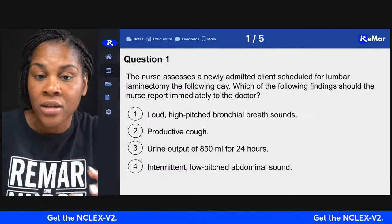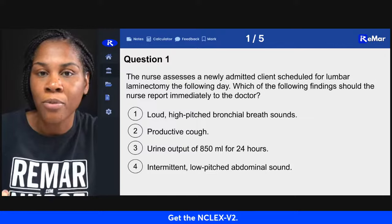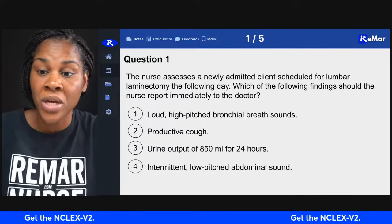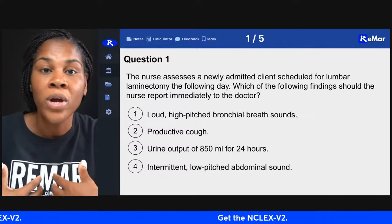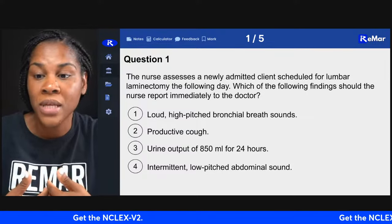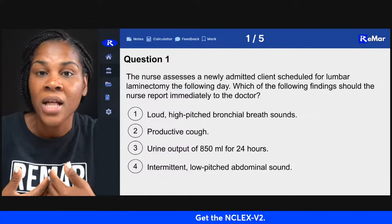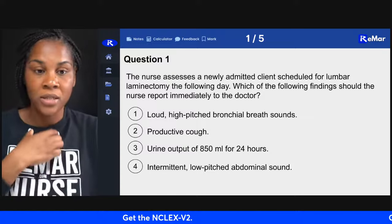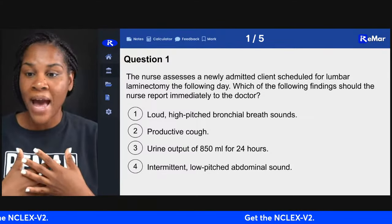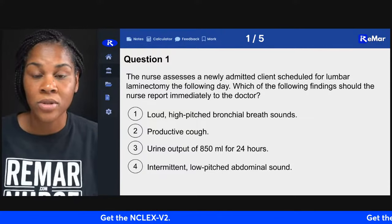And I'm not saying number one. So people are like, why is it not number one? The loud, high-pitched bronchial breath sounds. First of all, we went over bronchial. We went over lung sounds last week. Remember, when we're talking about lung sounds, bronchial sounds are going to be loud. Loud, high-pitched bronchial sounds can be considered normal because in the bronchial area you have a lot of air passing through. So those sounds are going to be a lot louder than the vesicular lung sounds, right?